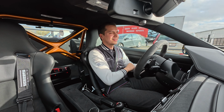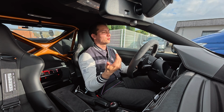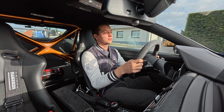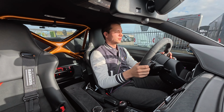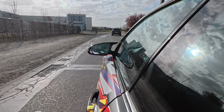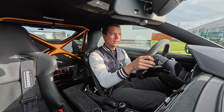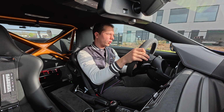So yeah, the M4 GTS. If you haven't driven one, or if you're in the market for something that's track focused but isn't the GT3 RS, this is a really cool option, because it's a riot.